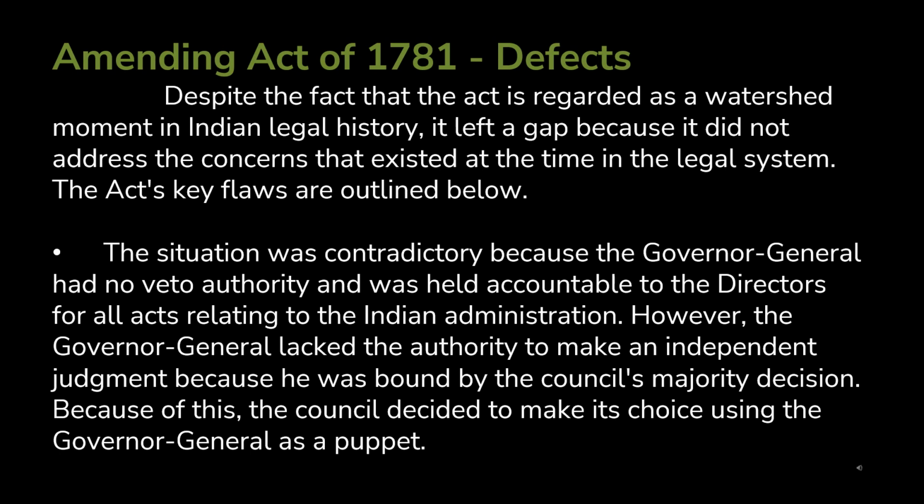Amending Act of 1781: defects. Despite the fact that the act is regarded as a watershed moment in Indian legal history, it left a gap because it did not address the concerns that existed at the time in the legal system. The act's key flaws are outlined below. The situation was contradictory because the Governor-General had no veto authority and was held accountable to the directors for all acts relating to the Indian administration. However, the Governor-General lacked the authority to make an independent judgment because he was bound by the Council's majority decision. Because of this, the Council made its choices using the Governor-General as a puppet.